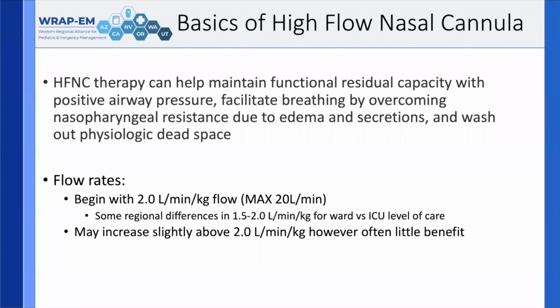And it's important to know that this is a safe flow rate. So 2 liters per kilo for these young children is safe. There's no evidence to say that a child might get a pneumothorax, or some people say, oh, they can't exhale against that flow rate. That's wrong. This is a safe flow rate to use.